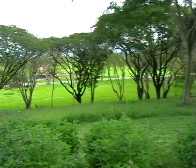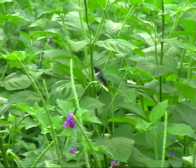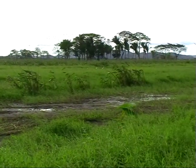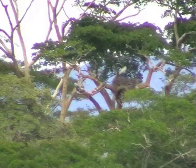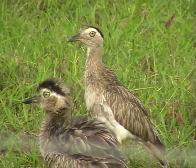A short distance from a wetland area, a patch of vervain attracts ruby-throated hummingbirds and dragonflies. A turquoise-browed motmot is also spotted. It is November and the wetlands are at their best. The jabiru's nest and a pair of double-striped thick-knees only give a taster of what is to come.